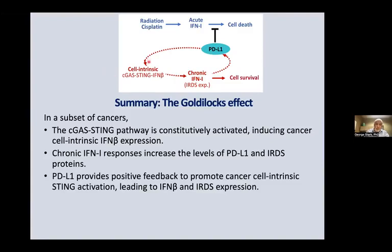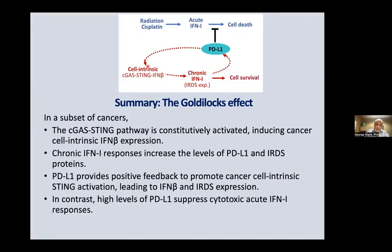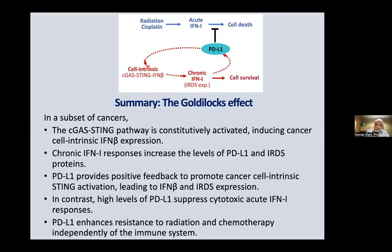So this is basically a positive feedback loop that promotes both the cancer cell intrinsic STING activation, leading to both interferon beta and IRDS expression. And as I've already mentioned, high levels of PD-L1 suppress the cytotoxic acute interferon responses. So PD-L1 enhances resistance to radiation and chemotherapy independently of the immune system, is what we believe. And we call it the Goldilocks effect because, you know, the cancer cells want their interferon response to be not too cold, and not too hot, but just right. So that's the job of PD-L1.